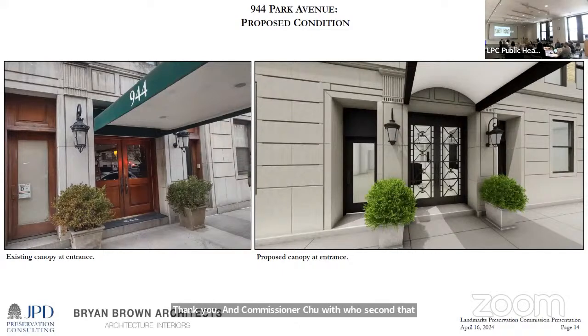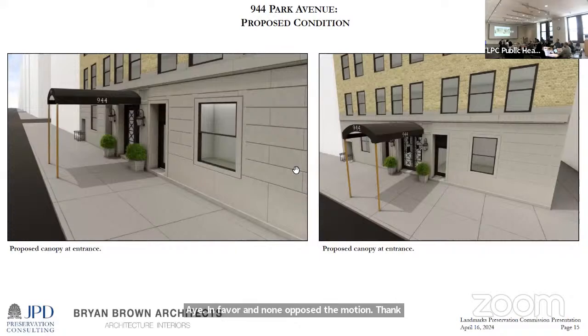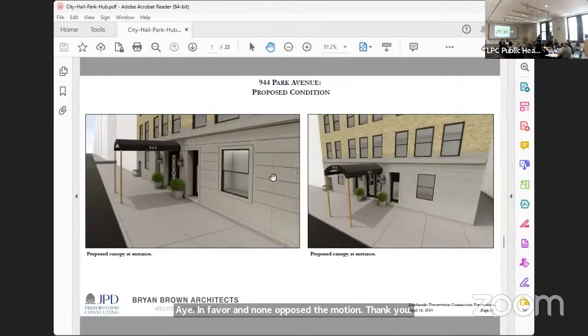Chair Carroll? Aye. Commissioner Bland? Aye. Commissioner Chen? Aye. Commissioner Chu? Aye. Commissioner Ginsburg? Aye. Commissioner Goldblum? Commissioner Jefferson? Aye. Commissioner Lutfi? Aye. Commissioner Master? Aye. With 8 in favor and none opposed, the motion passes. Thank you. We'll move to the next and final item.